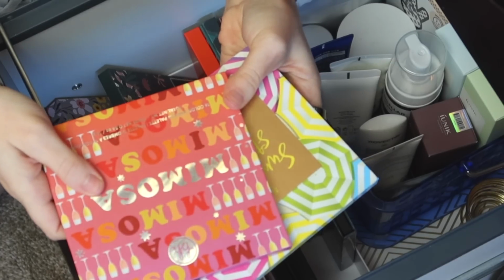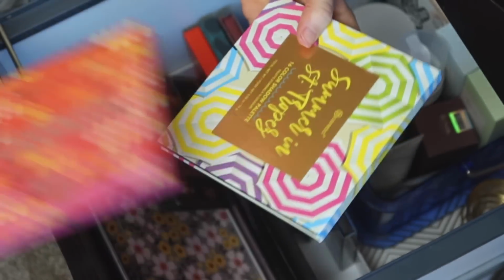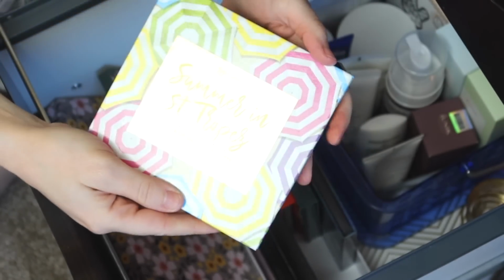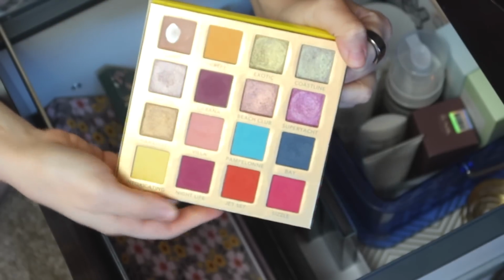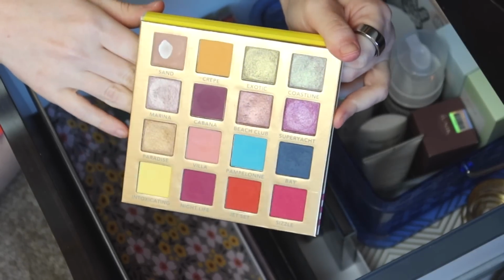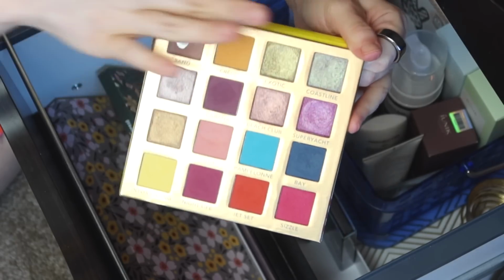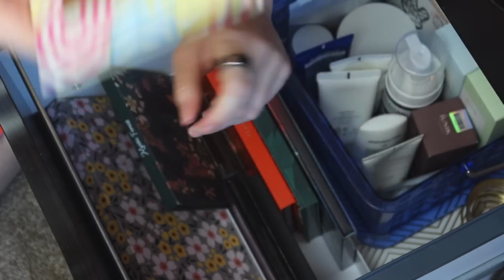I also want to add in these 2 BH Cosmetics palettes. Both of these are so perfect for the summertime. Of course, Summer in Saint-Tropez has to go in my summer palette basket because it has summer literally right there in the name, but I love these colors in the summer. This has been a favorite for a couple years now. Their formula is just outstanding, and I love all the different pops of color in here. That will be going in.